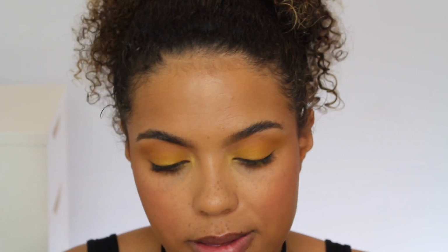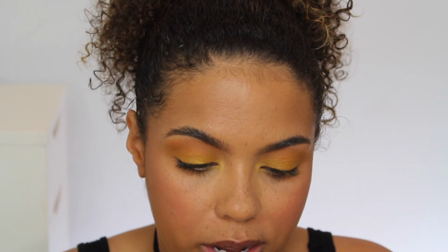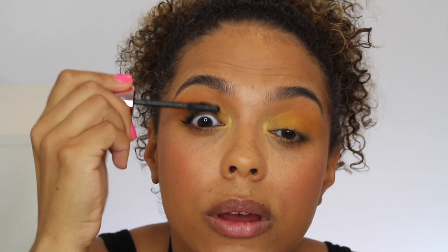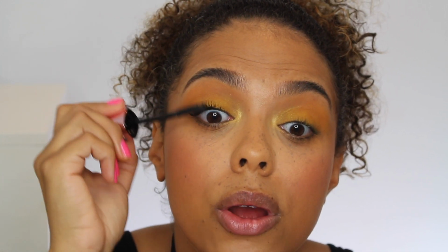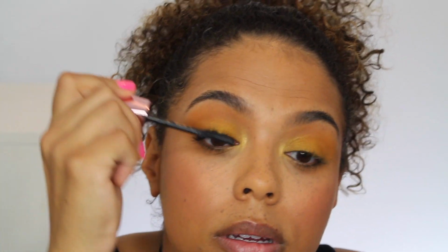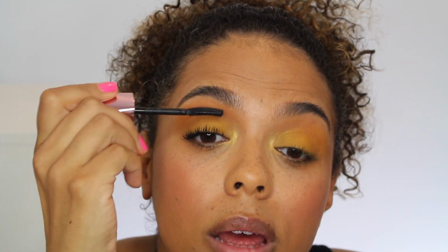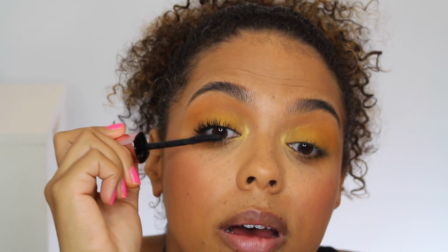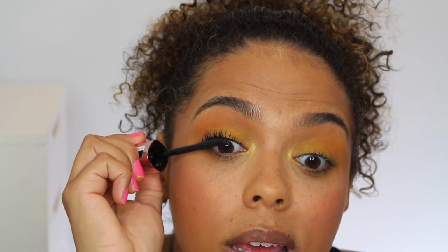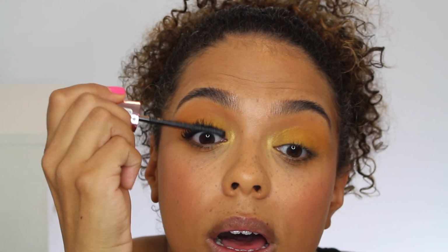For my mascara, I'm going to use this new one from Rimmel. It is their Wonderluxe mascara, Full-bodied volume and care mascara. I guess it has something in it to nourish. Cannot talk and put on mascara. But I have used this a couple times and I really like it. The camera cut me off, but I was saying that I wasn't sure about this Rimmel mascara because it has short bristles and it's plastic and looks kind of small, but it gives a lot of volume.